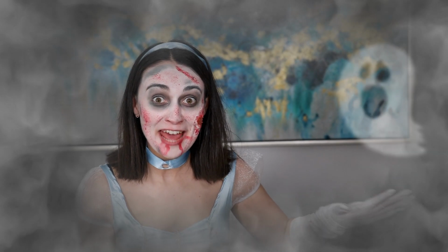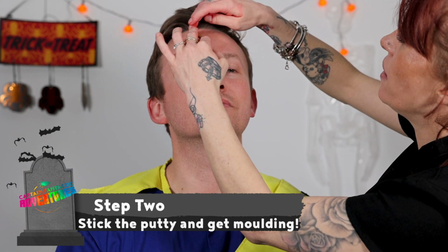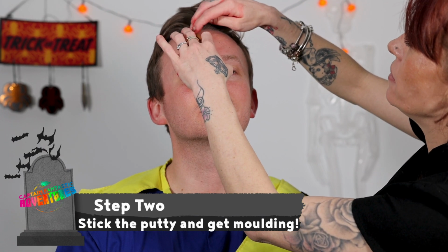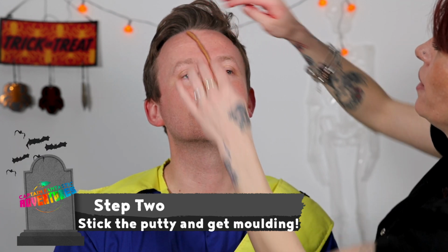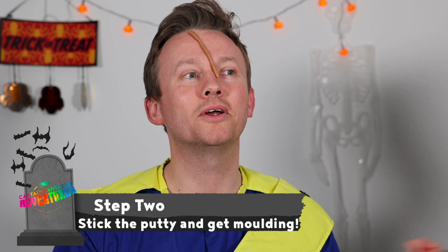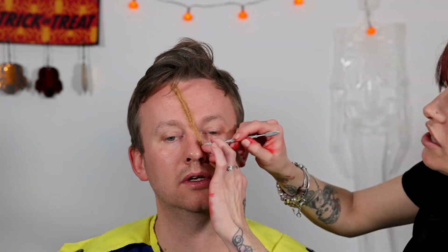Captain Fantastic's in there, getting his makeup done right now. It's gonna be great. I feel it in my bones. My skele-bones, oh! So this is quite tricky. It's all about getting it stuck right. And just keep working with it, really. Do I look good at home? Step 2. Stick the putty and get moulding. Putty and moulding? Feels like I'm on a superhero spa day. Ooh, I'm ready for my facial.